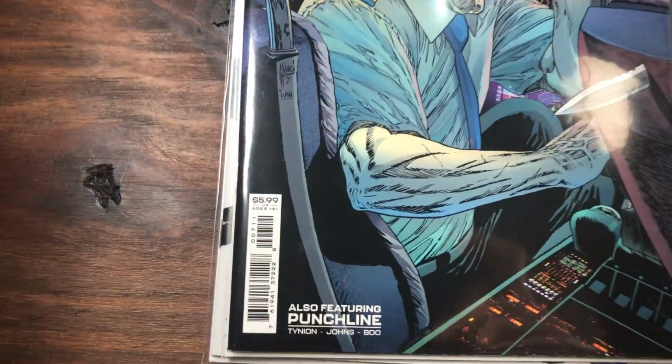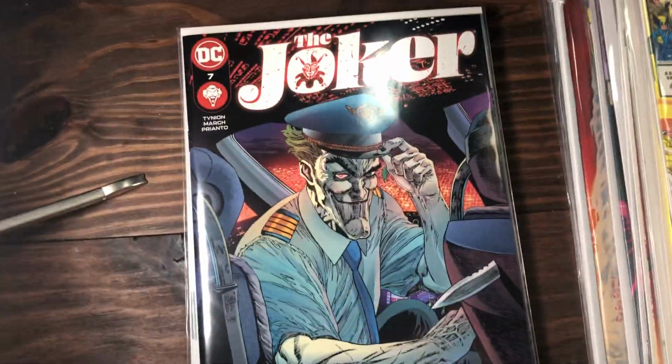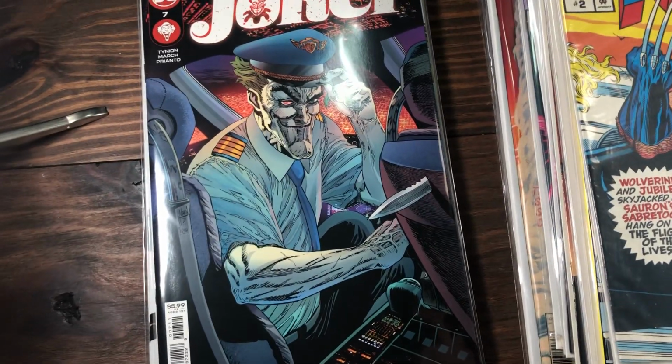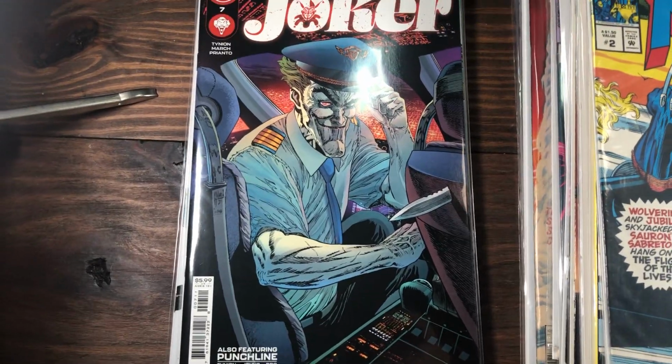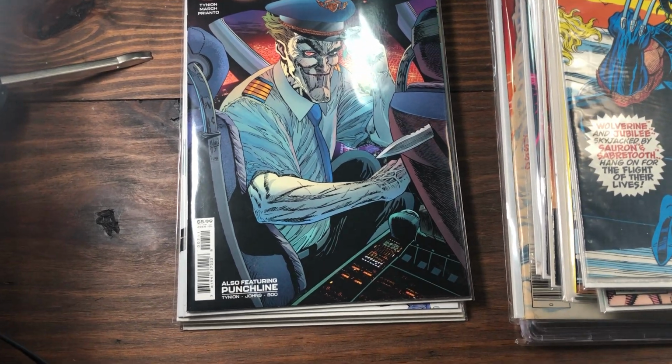My only issue with this comic is it's $5.99 every month, and I mean, it's good quality. They have good artists and everything, and the paper quality is better. But $5.99 for a regular monthly DC book, I think is asking a lot. So I don't know. We'll see how long I stick with it.